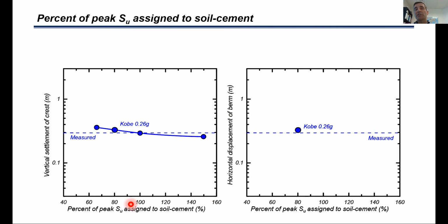If we change the soil cement strength, and instead of using 80% we're a little more conservative and use 60%, we get not much more displacement. And if we increase the soil cement strength by as much as 150%, which is enough to essentially make them elastic for this 0.26G motion, then you get a little bit less. But it's really not that sensitive to that range of shear strengths in the soil cement. If we go much lower, this is going to pick up a lot. If we go much higher, it doesn't change. So in this range, it really wasn't that sensitive.